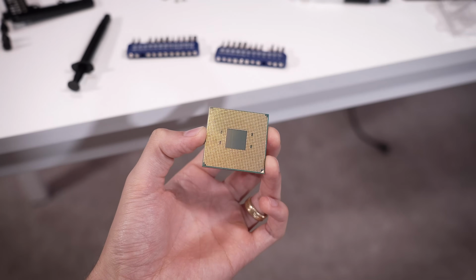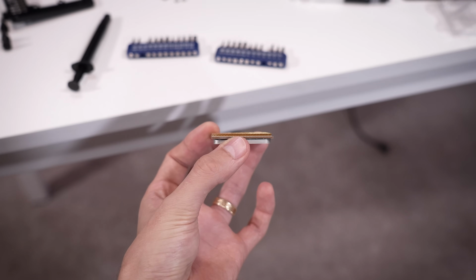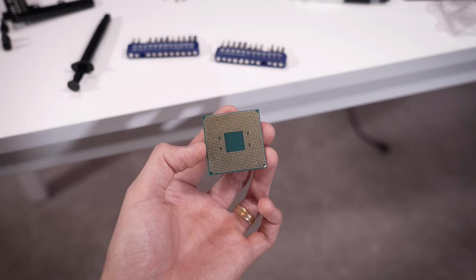You can see the pins in the viewer's chip are fine. Overall, physically, it looks great. So I have no reason to suspect that there's any pin damage or improper contact in the socket. I also checked the socket side of the motherboard. It looks good. So where do we go from here?